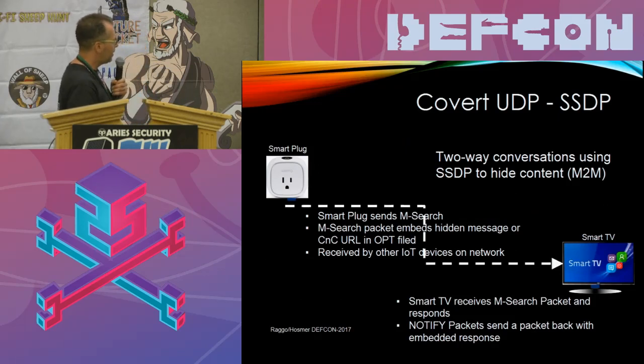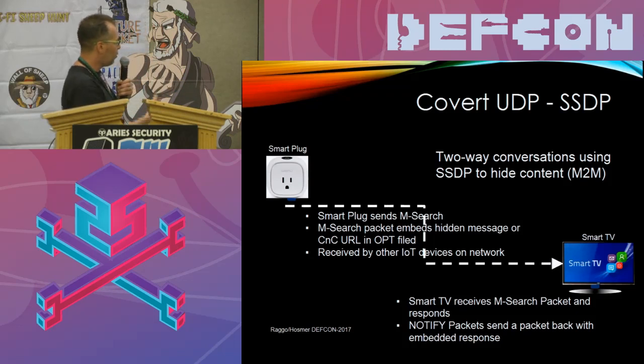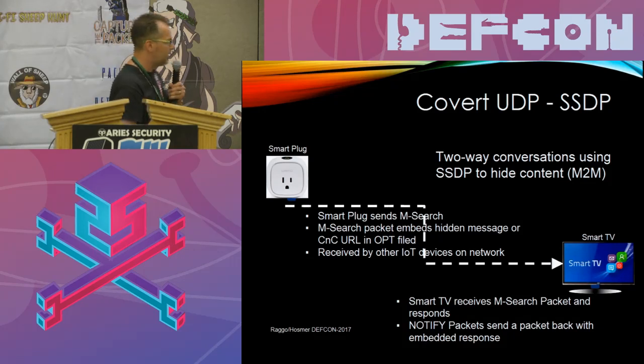So in the diagram here, if you had a two-way communication between two different IoT devices, or an individual to an IoT device and vice versa, you could send this hidden content in what appears to be normal discovery protocol information leveraging SSDP that's actually harboring hidden content within the actual packet, probably undetected by any of the local IDS, IPS, or other features you may have for your security products on the actual network. And then receive this on the other end to actually reveal the hidden message.